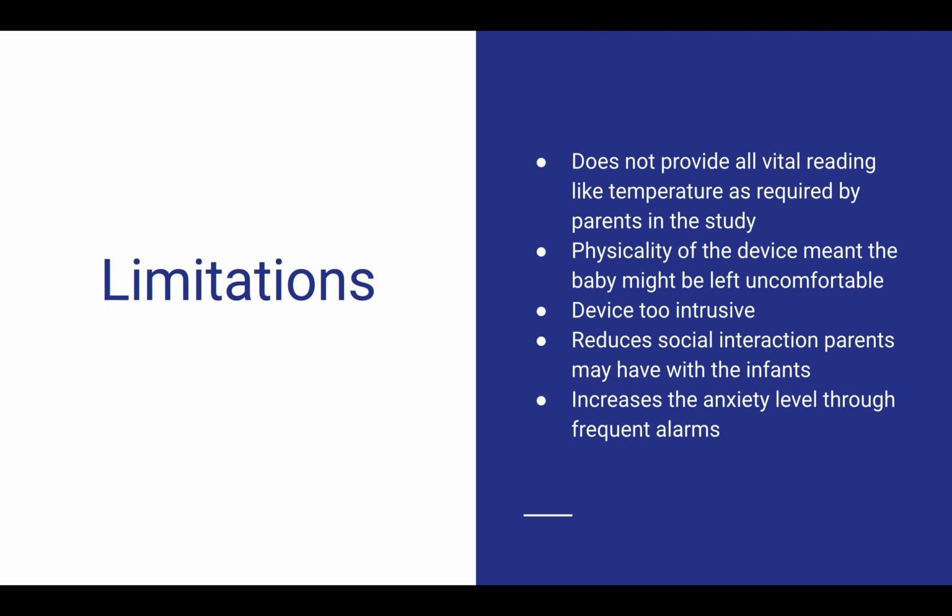However, the limitations of the product was it did not provide all the required vital readings to detect early stage of SIDS, like the body temperature. The physicality of the device left the baby uncomfortable, making the device too intrusive.